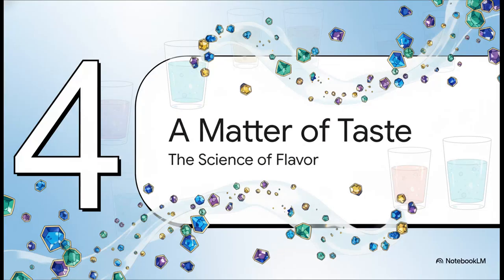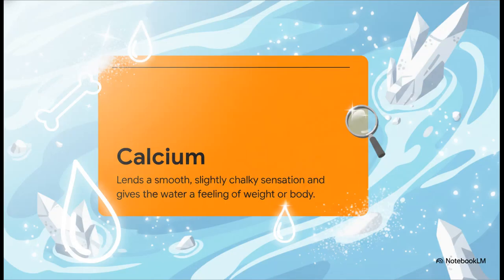Now, all those dissolved minerals we've been talking about, they aren't just a boring detail on a lab report. No, they are everything when it comes to how the water tastes and feels in your mouth. It's what makes one mineral water completely different from another. So first up, you have calcium. This is the mineral that gives water a sense of body, a feeling of substance. If you've ever had water that felt really smooth, almost silky, or a little bit chalky on your tongue, you were probably tasting the calcium.